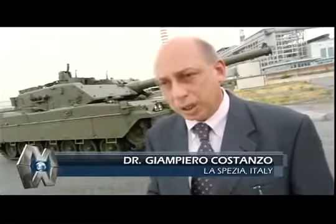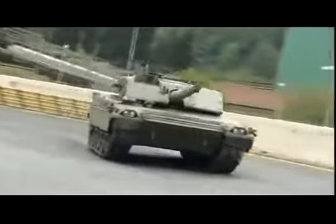In the test phase, we verify the conformity to the specifications issued by the military staff. Therefore, if the tank conforms exactly to the military specifications, it is ready for battle. Ariete is up first.